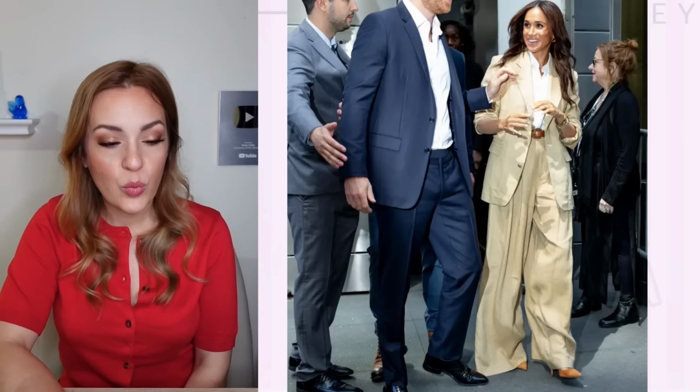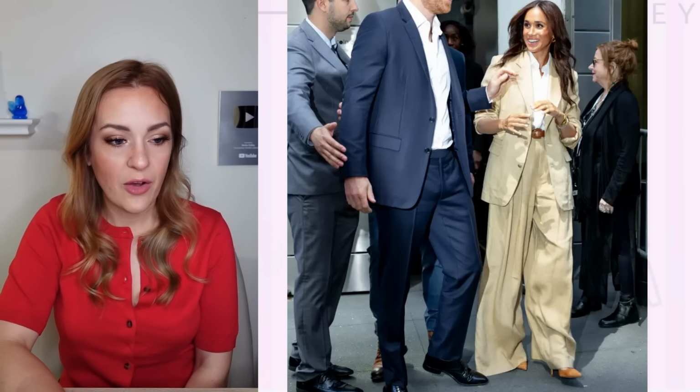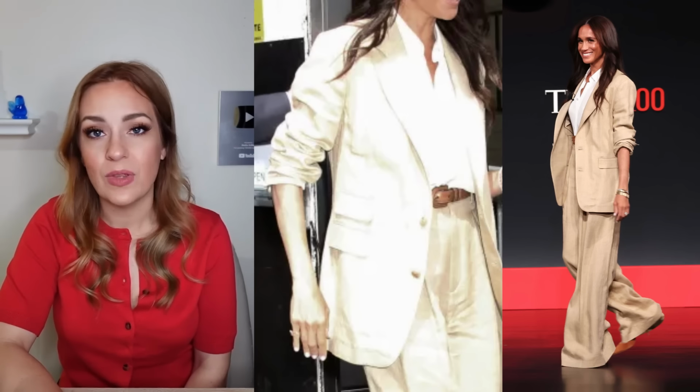And perhaps one of the worst offenses of this particular outfit was the scrunching up of the sleeves of the blazer. Just don't do that to your blazers, okay? It's something done in editorial moments, in photo shoots. It's not something that should be done in your everyday. Just don't do it. Fold them up nicely or leave them down.